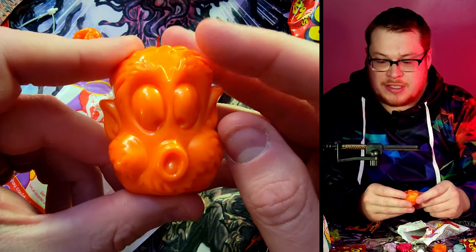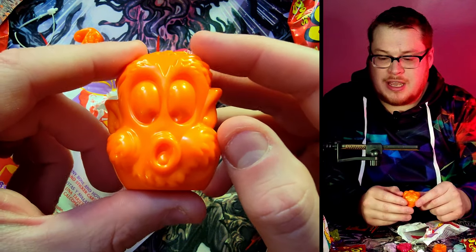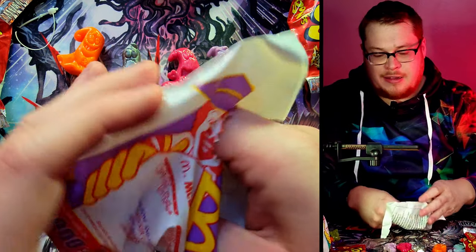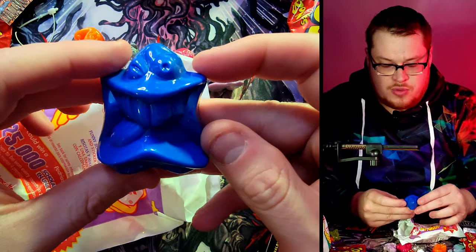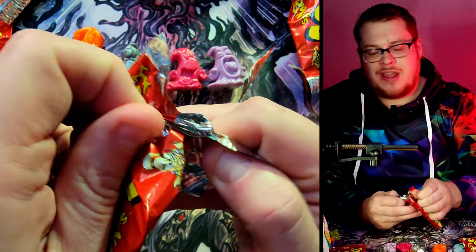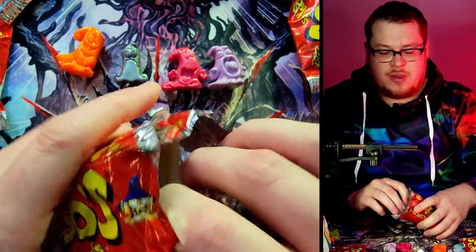All right, there we go. There's Howler. Nice Halloween orange. I'll take it. Looking sweet. He's going to go right up there with my pumpkin. And let's see who else we got in here. Woo, there we go. Funny Bone looking slick. Very nice, very nice. All righty, let's keep finding the ghost, shall we?